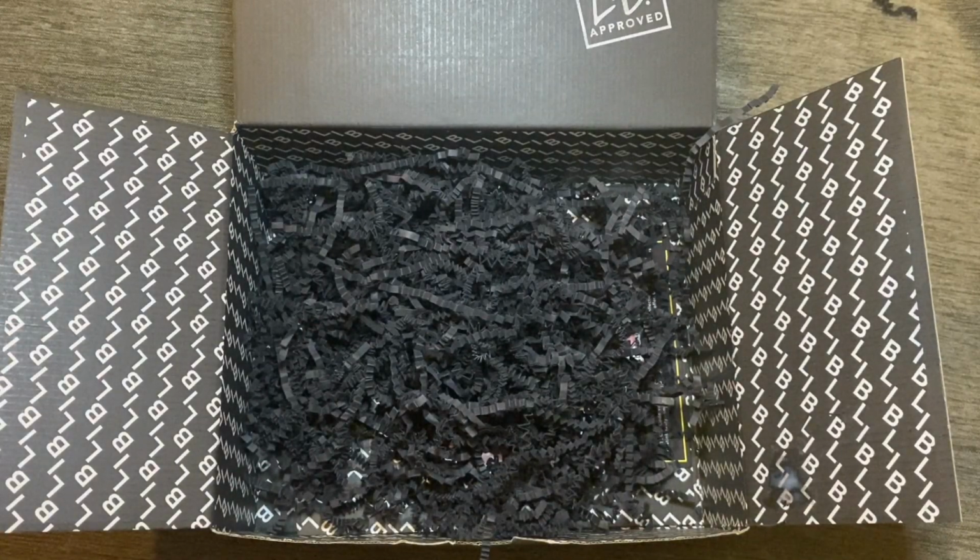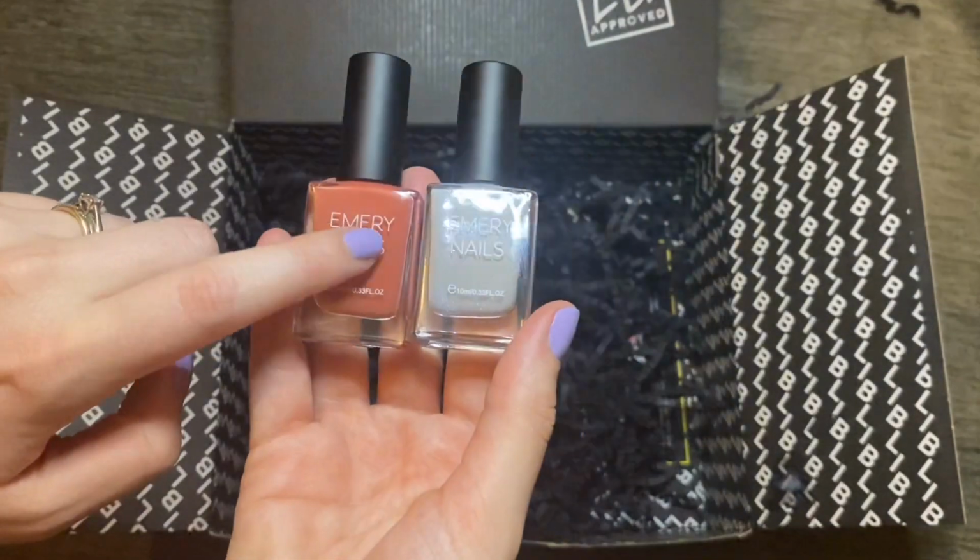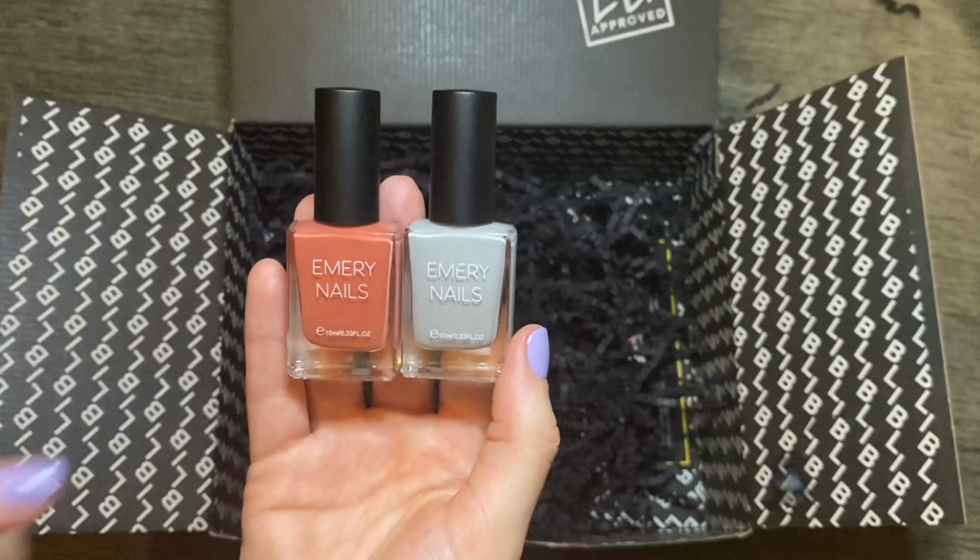This is a brand I've not heard of before, and when I was looking into the value of these, the only place I could find them was on their website. They don't appear to be stocked anywhere else. So these are the two shades that I picked. This one is Bear and this one is Orb.